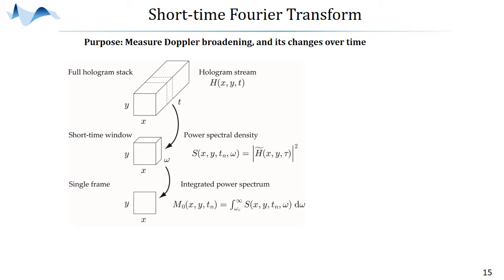We have our full hologram stack of complex valued holograms, and we slide a short time window along this stack. For each position in time we calculate the power spectral density from the Fourier transform, and we integrate the highest frequencies of this quantity, and we call that quantity power Doppler. It's the area under the curve. We do this pixel-wise. On each pixel we make this analysis, so we then obtain a power Doppler image. It can be interpreted the following way: if there is more blood flow, there is a larger Doppler broadening, so there is more energy at high frequency, so you have a higher value of power Doppler.